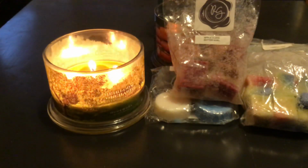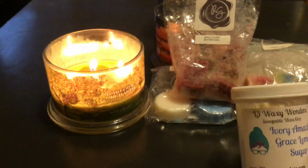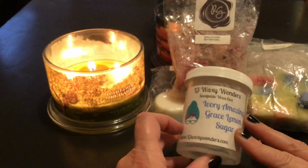Okay, from L3 Waxy Wonders, I finished up a scoop in Ivory, Amazing Grace, Lemon Sugar. I love this. You mostly get the Ivory, which I'm fine with. I love Ivory soap in wax.